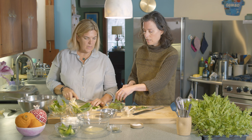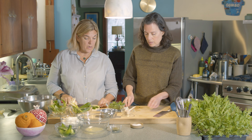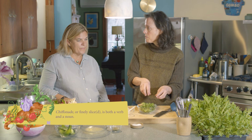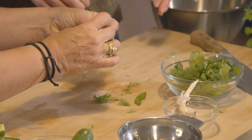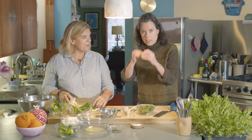Is this okay? Perfect. Anything else? Yeah, actually, we do a little chiffonade with those. It doesn't have to be super fine. Do you do it in batches? Yeah, what I like to do is take the herbs and clump them up in batches, roll them up, and then slice. Everybody see that? Not your first chiffonade.